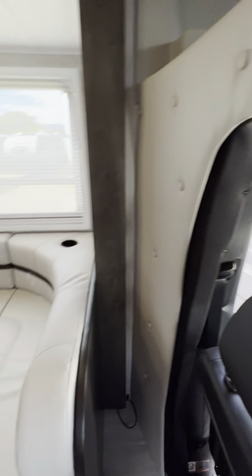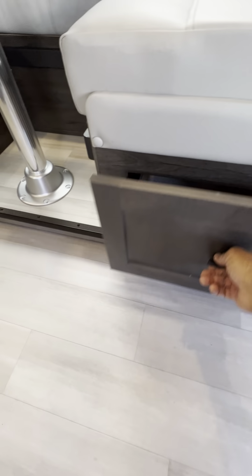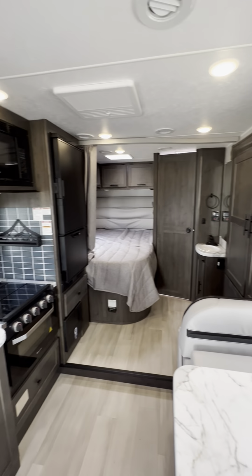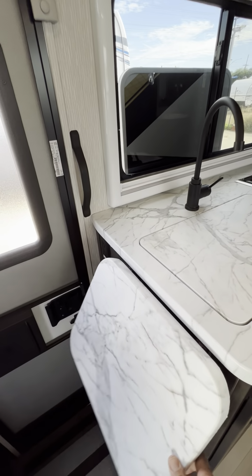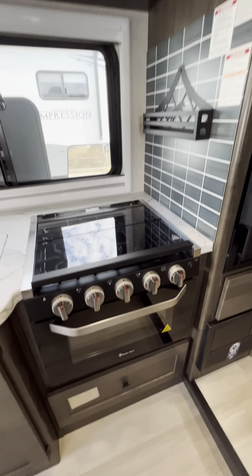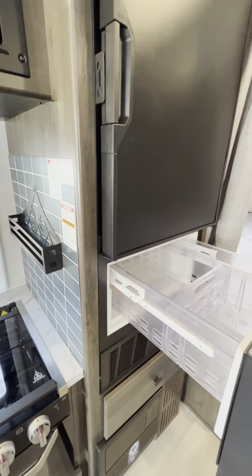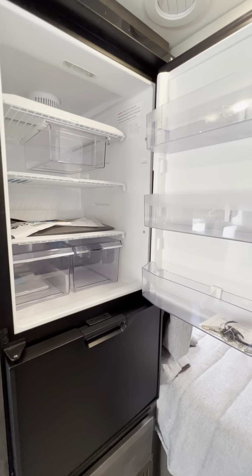So I'm going to turn around now and show you this beautiful U-shaped dinette with drawers underneath on both sides. Beautiful new colors for 2023. Kitchen has an extra attachment to it. This coach actually has an oven and a microwave and a very nice refrigerator with the freezer on the bottom and the fridge on top. Very cool, modern.